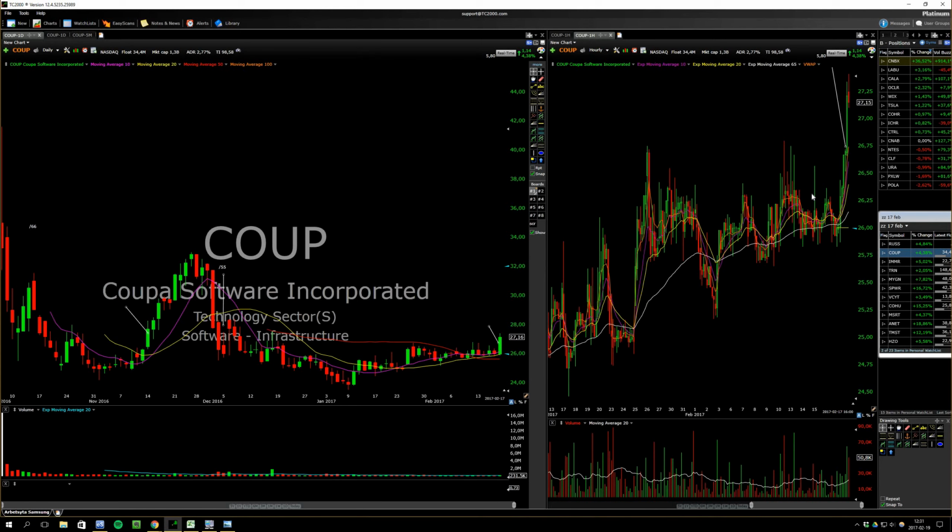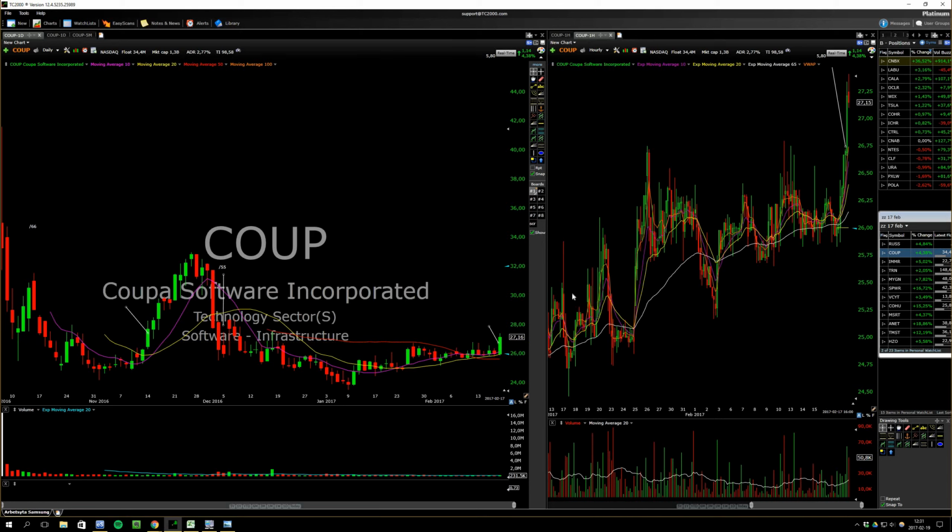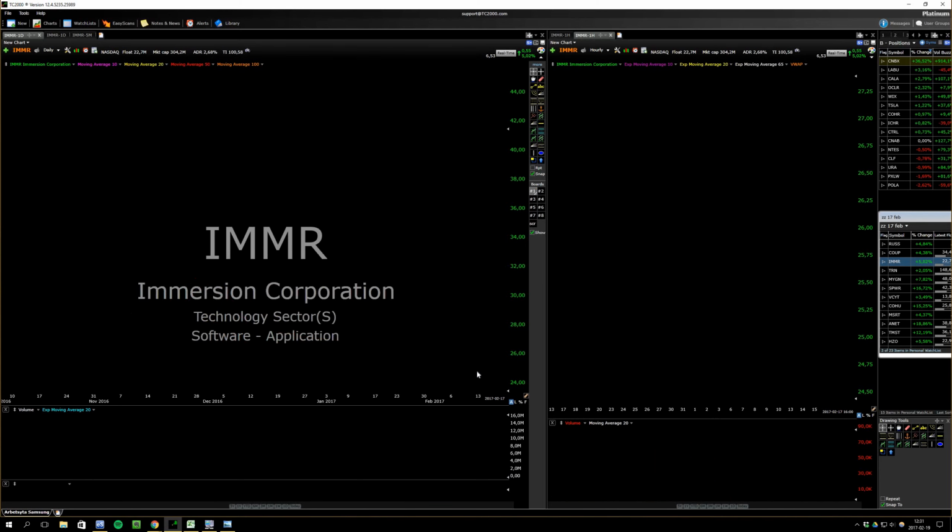I'm going to try to buy it on dips on Monday. I tried to buy it on dips on Friday here in the 2670s, but it just went straight up. So I'm going to retry it on Monday. I really like this kind of a short. Can go to 30 or something very easily.